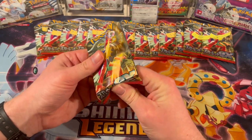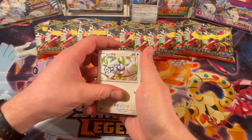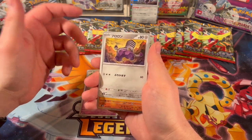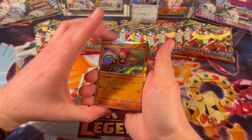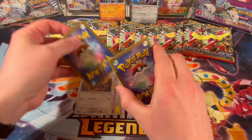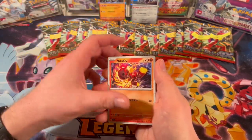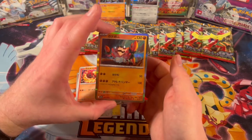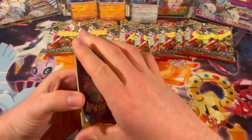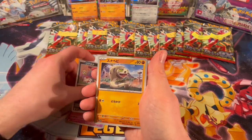All right, let's see what the next big one is. Kilowattrel, Starly, Dedenne. Oh, Hawlucha, another holo. 8.749. Torkoal, Starly, Croagunk, Charcadet. 8.757. Let's see what we got. Spiritomb, Ponyta.